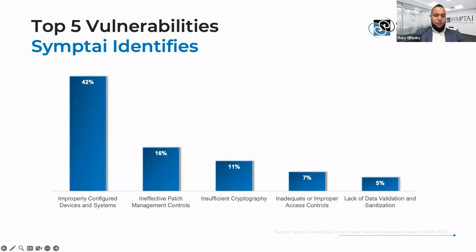Then number 2 is ineffective patch management controls, meaning we're not properly patching our systems or our applications, we're not properly updating them. We're waiting until months after to apply a security patch. We're waiting until years after. Sometimes we don't even have the process in place to identify that there's a new update or a new version of a system that's out for us to properly patch it. So in the simplest terms, security was not properly considered in the SDLC, in the software development lifecycle process.